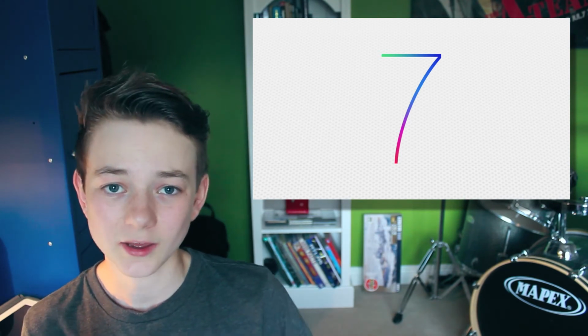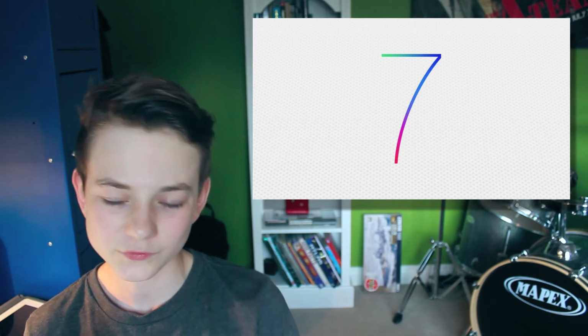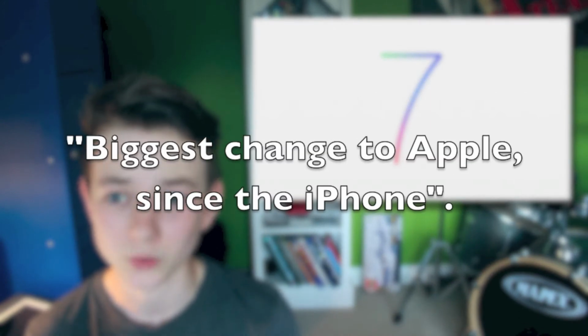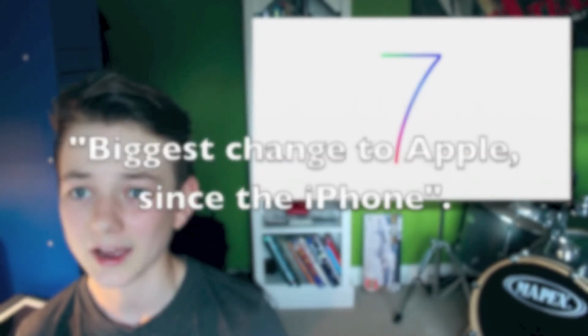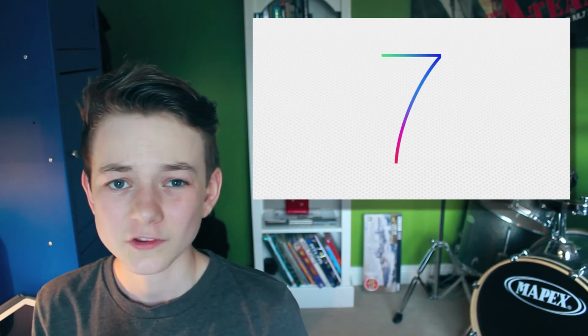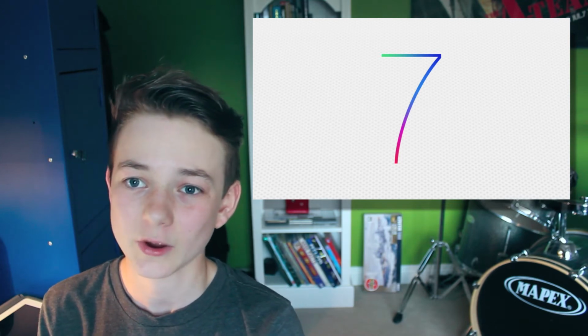And then, like I said earlier, before I get into the actual iOS 7, Apple made the massive statement that iOS 7 is the biggest change to Apple since the iPhone. So there you go, you can get a sense of how big iOS 7 is going to be, and let's get into it. The OS itself is basically a massive redesign of iOS.